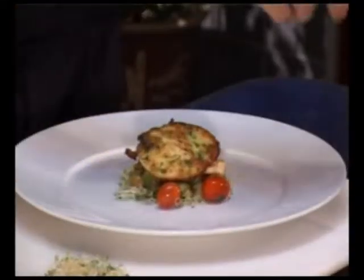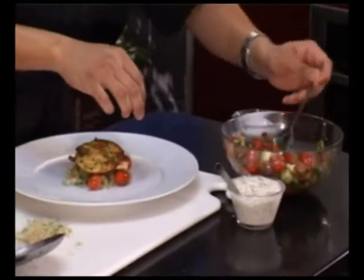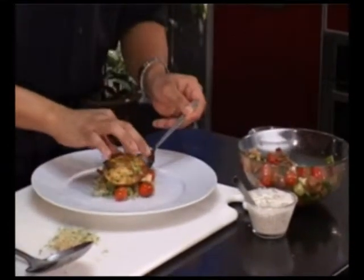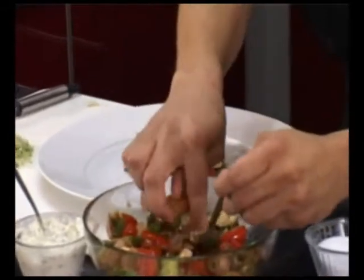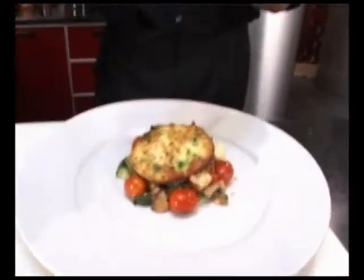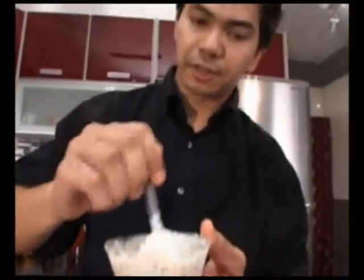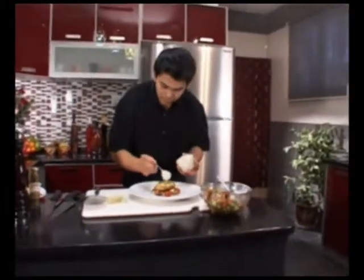So I'm just going to put extra cherry tomatoes around it, just for the extra color. Some olives, so you get every single ingredient seen. Okay, lovely. And last but not least, your GCA mayonnaise. I'm just going to spoon a little bit on top.